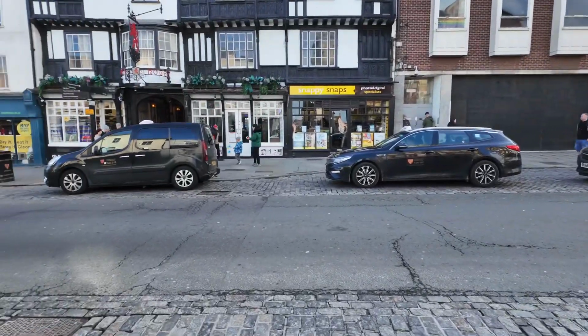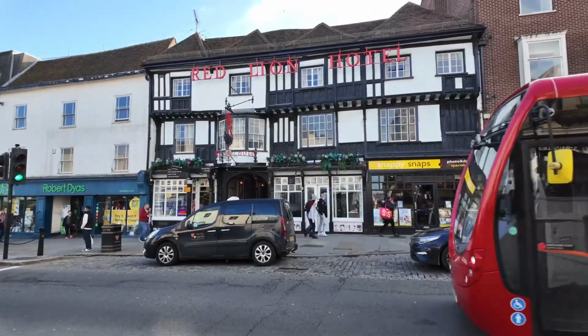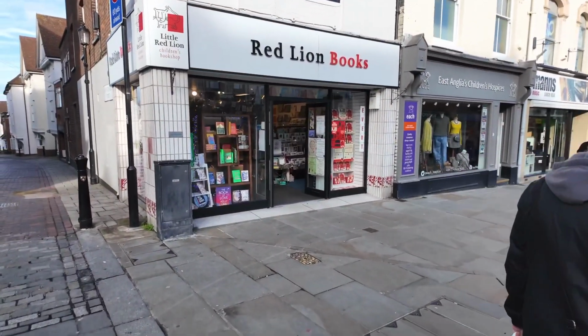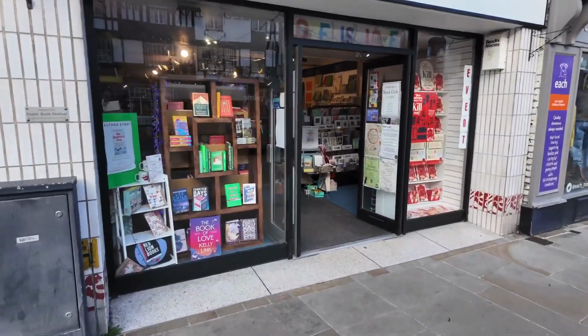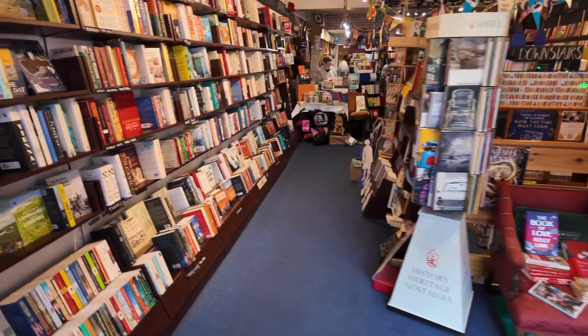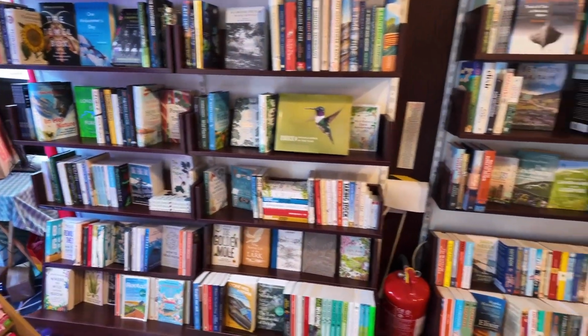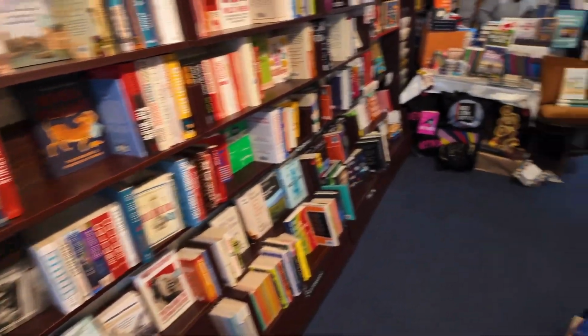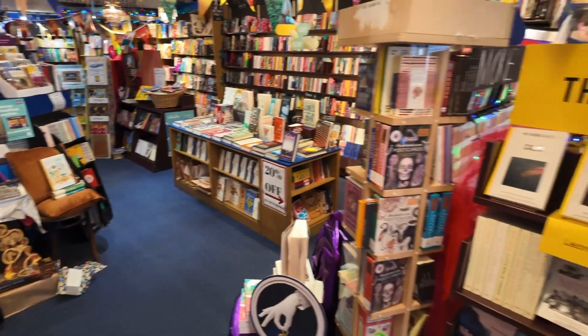So yes, we've just come out of the Red Lion Hotel, and my wife just said that she's in the bookshop opposite. It is known as Red Lion Books. It's lovely looking. I've just been in there briefly, but I just want to show you guys how gorgeous this bookshop is. It's amazing, lots of variety, and if you get a chance when you're down here, have a look in there. It's got a great selection. So I just spoke to a lady that works in the shop, and she said that it opened in the 1970s and it's still run by the same family. Just thought I'd let you know about this shop.